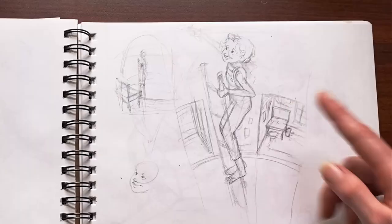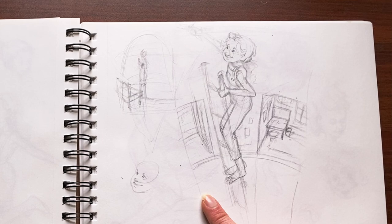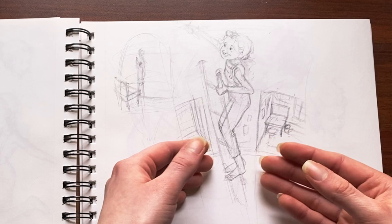Here we've got that little spring cleaning sketch again. I think my idea was to do a dollhouse kind of background where the rooms just kind of ended in an open space.